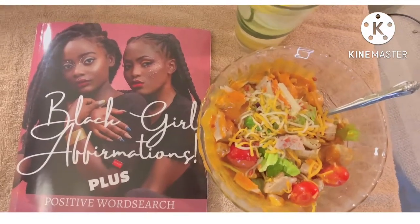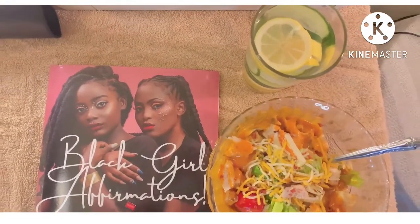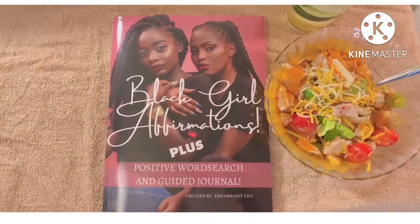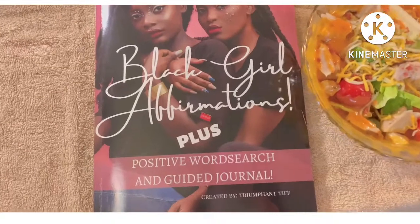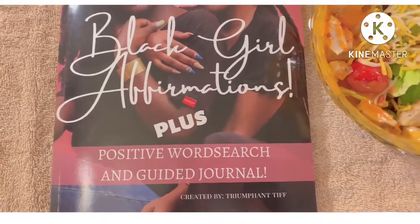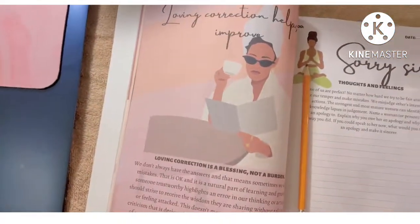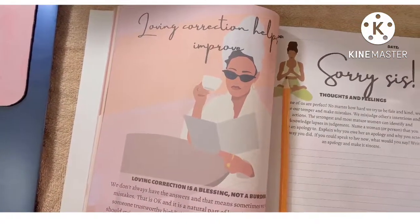This is my new favorite journal that I got from Amazon, and it is by Miss Tiffany, y'all. I love this journal. It's been helping me a whole lot, and it just made my day go by a whole lot better. And if y'all want this journal, I will link the website in the comment section below.